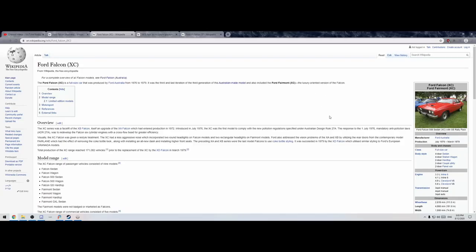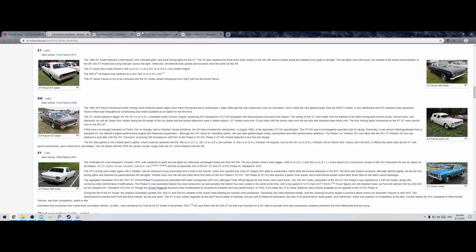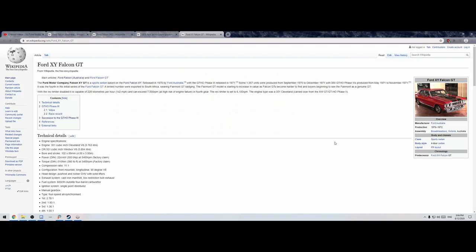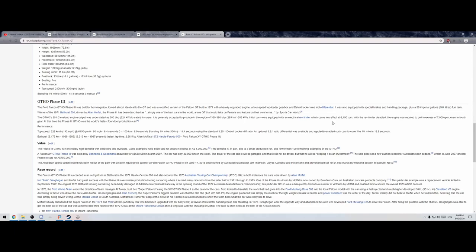Now it is important to keep in mind that after they released these absolutely phenomenal cars, the Racing Confederation or whatever for Australia did implement a new rule that basically said that cars that enter can be modified from their street versions. That way people don't have to have these crazy ridiculous cars on the street. Which, okay, sure. What we're going to do is try to create the car that they were going to make, which was the Phase 4.